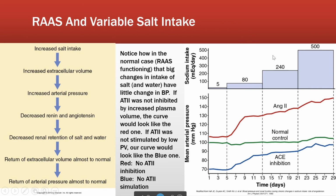Okay, so if we look at this graph, this is time in days, all right? This is arterial pressure. This is sodium intake. So the point of this chart is to show you how arterial pressure changes as our salt intake increases. Many of these graphs are designed to prove to you that what you're being taught is true. That's what they're for. It's not to confuse you, believe it or not.